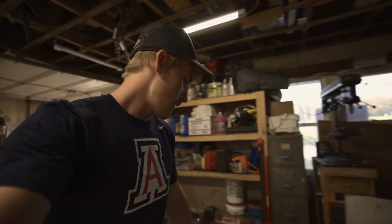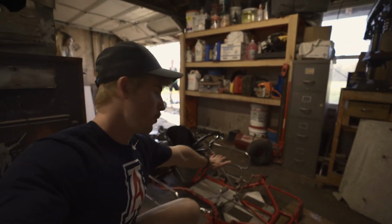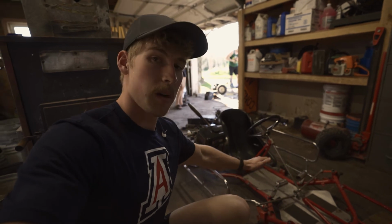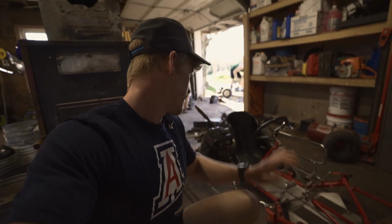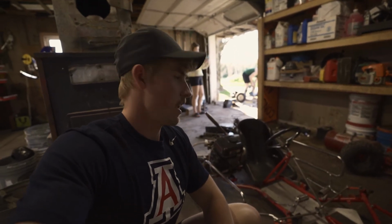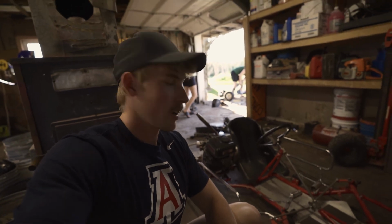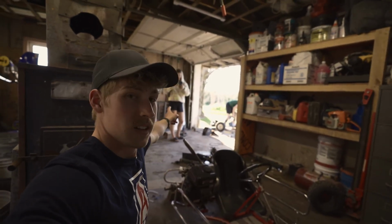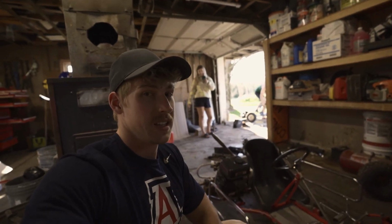And then, since this is all open here, the aerodynamics for this aren't very good. So I'm thinking we take some cardboard and mold some body panels to help with aerodynamics, and also to just give it a cool overall look. And then I think we're gonna get Mare in there to paint it for us. Give us a cool design.